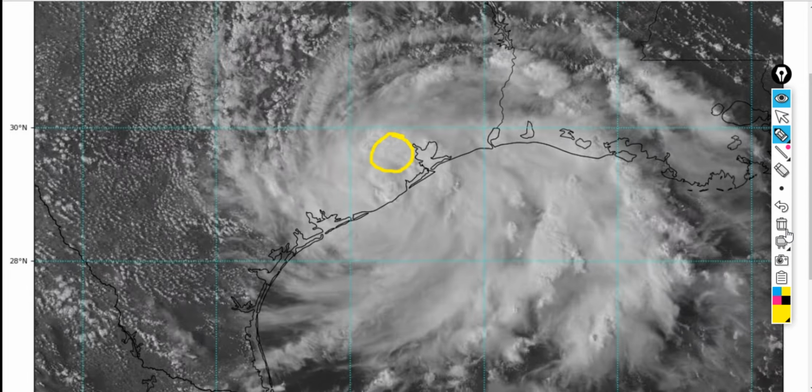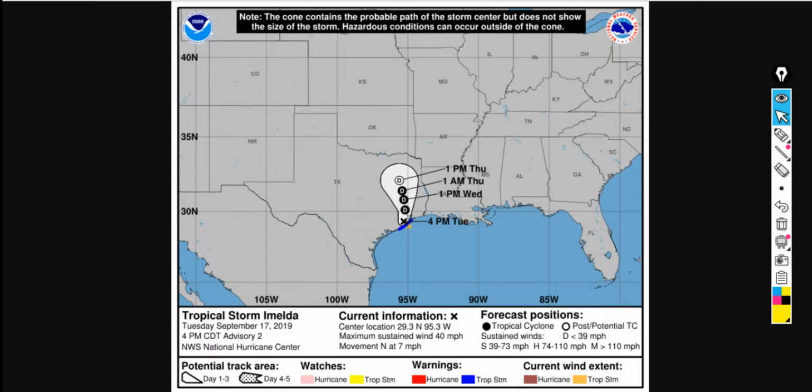Now we're going to be looking at the cone and timing, and of course not a lot of time. We're going to be focusing on this because again, it's not going to be getting stronger at any point at all. It's already almost all the way inland, so it's going to be weakening at some point very soon. We do have tropical storm warnings though for the Houston area and southwest of the Houston area, up that coast near Freeport in that area.